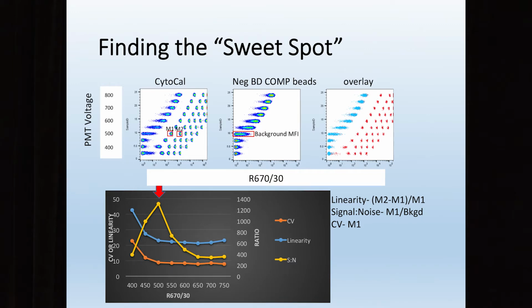Linearity is defined as the mean fluorescence intensity of bead M2 minus the mean of bead M1, divided by the mean of M1. Signal to noise would be the mean intensity of M1 divided by the background. And the background was actually determined by using the negative beads from BD comp beads. I use that because that's what Mario did. And also, in the violet channels, we didn't use those because they have so much background. But he just felt that that was a better negative.